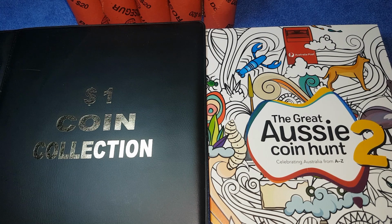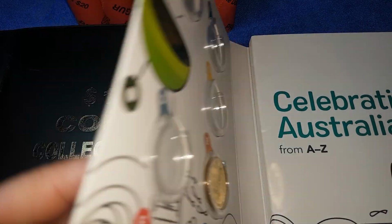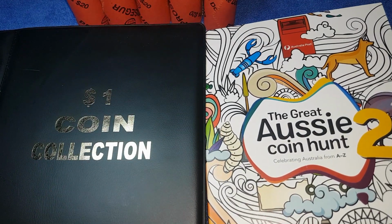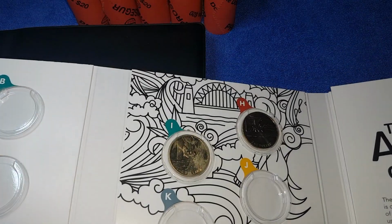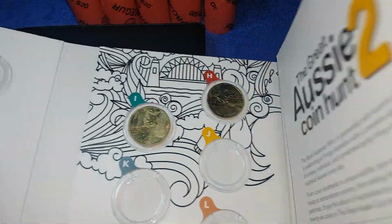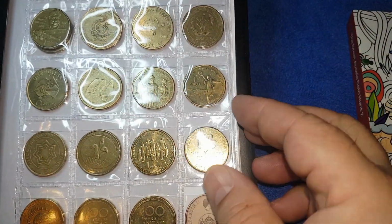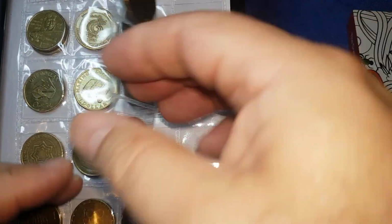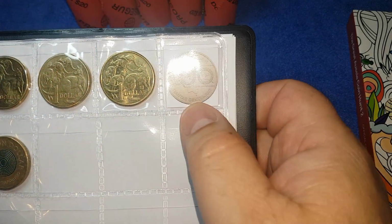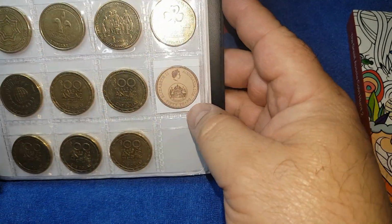Today we're going to be looking through $1 coins again, looking for commemorative coins, rare coins and coins worth more than face value. Again, we've got my two books here already filled in with the coins that we've found so far. The Great Aussie Coin Hunt number 2, with currently the 6 coins that I've found so far of that series, as well as my $1 coin collection, which has all of the commemoratives in a row in 2 pages, and only missing 2, the $1 Qantas commemorative from 2020 and the 2016 changeover.